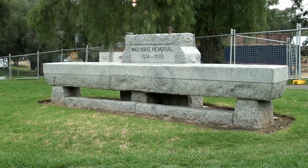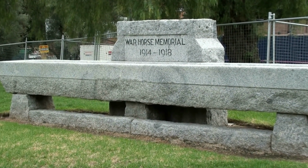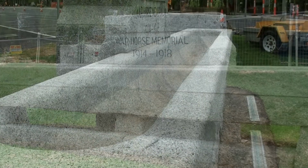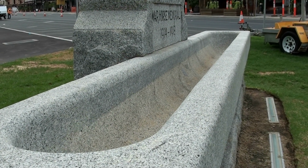136,000 Australian horses, commonly known as whalers, left our shores for World War I. Only one returned. She was named Sandy, the horse that belonged to Major General Sir William Bridges, who was killed at Gallipoli in 1915. He is buried at Duntroon in Canberra.